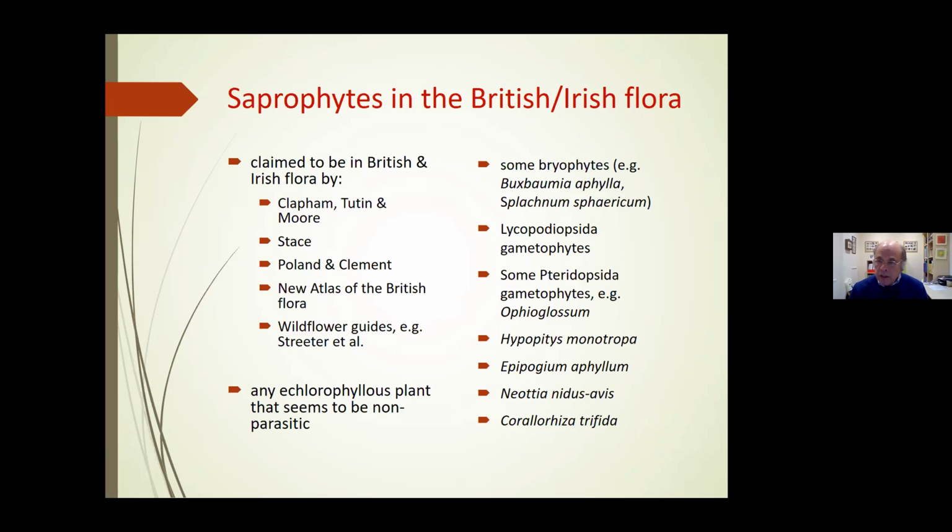Some lycopod gametophytes, these lack chlorophyll, they're not parasitic, so they've been claimed to be saprophytes. Some ferns, in particular fern gametophytes, adder's tongue fern, these plants also lack chlorophyll. Then there are the potential saprophytes which are the flowering plants which people are perhaps more familiar with, if only through pictures. So the ghost orchid, Epipogium aphyllum, the Dutchman's pipe, Hypopitys monotropa, bird's nest orchid, Neottia nidus-avis, and coral root orchid, Corallorhiza. All of these lack chlorophyll, or at least have very, very little of it. And these are all claimed in the literature, much of it the recent literature, to be saprophytes.